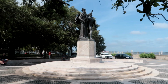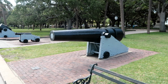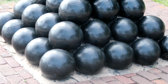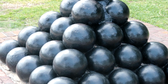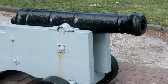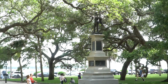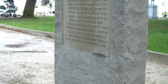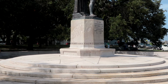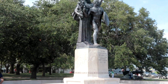Going to Battery Park, you will find cannons, cannonballs, oak trees, palmettos, statues, and a gazebo. It boasts an incredible view of Fort Sumter, Castle Pinckney, and the Sullivan Island Lighthouse. I like to imagine the individuals back in the day that gathered to watch the battle take place at Fort Sumter, watching the cannonballs fly through the air. It must have been like watching the fireworks shows of today, just a little more dangerous.